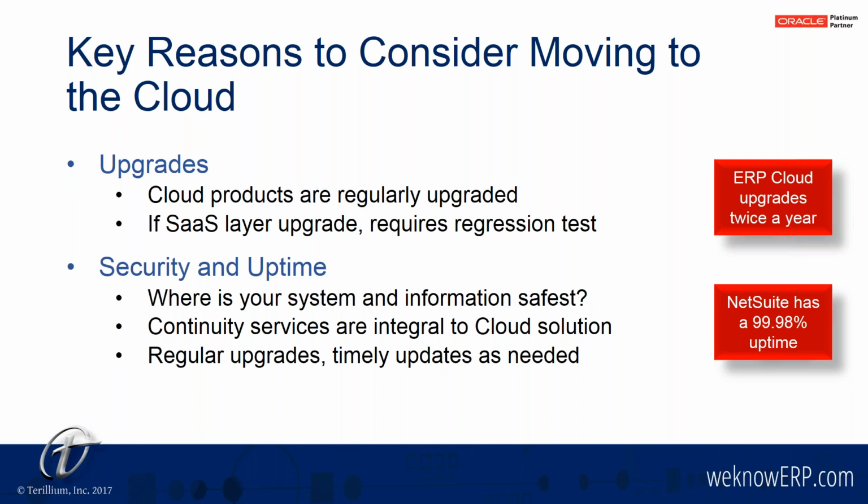And that problem, again, for some people, will still be an issue because regression testing, it's difficult for them to ask their end users to get involved in a regression test. Conversely, any kind of upgrading has to have regression testing. We've got to make sure that everything still works.